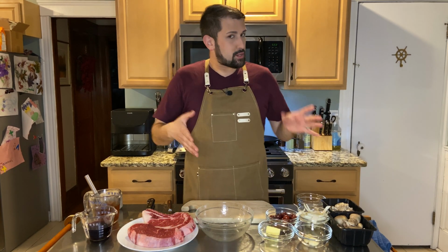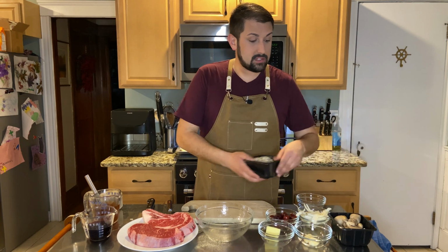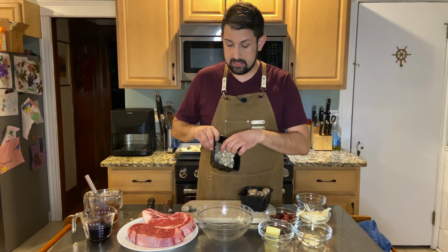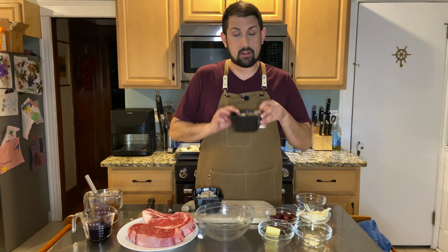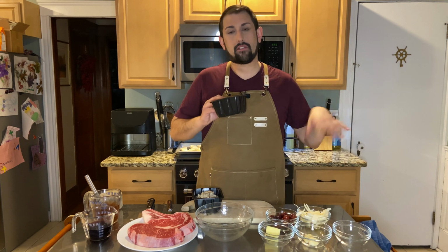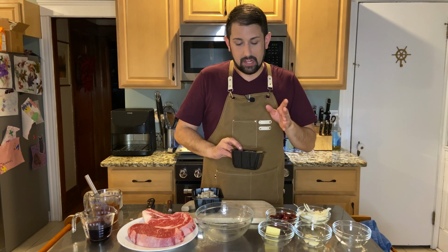All right, let's talk mushrooms for a little bit. I do love mushrooms. Obviously, they're in a lot of my dishes. These two types of mushrooms in particular I love. This is a maitake mushroom. It's kind of crazy looking. And this is an oyster mushroom. They get their name because some people say they have a light oyster flavor. I don't know if that's true, but it also kind of looks like one, allegedly. That's how it got its name.